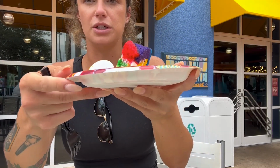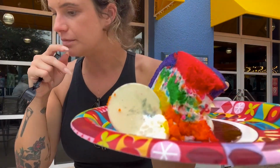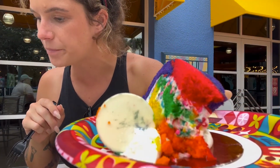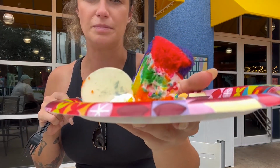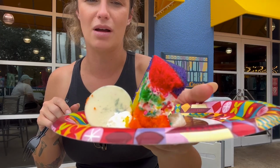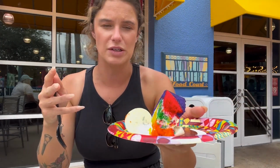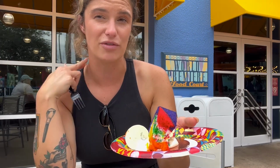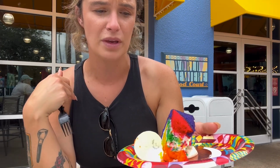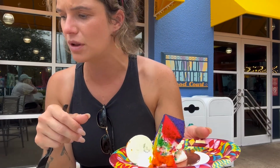Turn it so you can see the interior. Okay, vanilla cake. Yeah, you definitely get vanilla for sure. It's a little dry. These were sitting in a chilled case, so I don't know if maybe it's just been sitting in there too long, but it does taste like it would have been fresh. But maybe it was in the case a little bit too long.